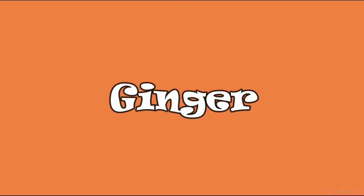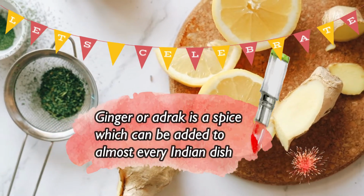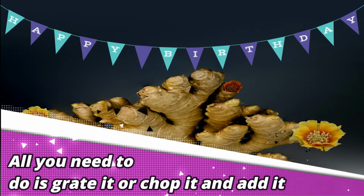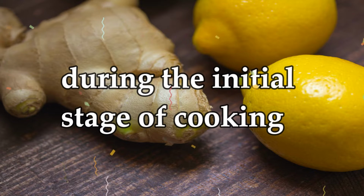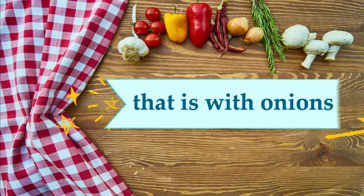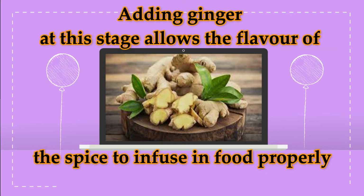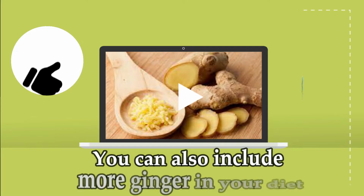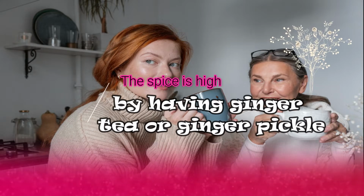Number 1. Ginger. Ginger or adrak is a spice which can be added to almost every Indian dish. All you need to do is grate it or soak it and add it during the initial stage of cooking. That is with onions, tomatoes, etc. Adding ginger at this stage allows the flavor to mix with the spices in the food properly. You can also include more ginger in your diet by having ginger tea or ginger pickle.